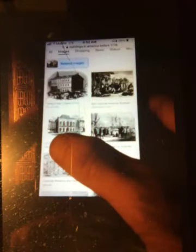But look at the size of this building. Look at the size of these buildings. This is a time when they were telling us that we were struggling the most.